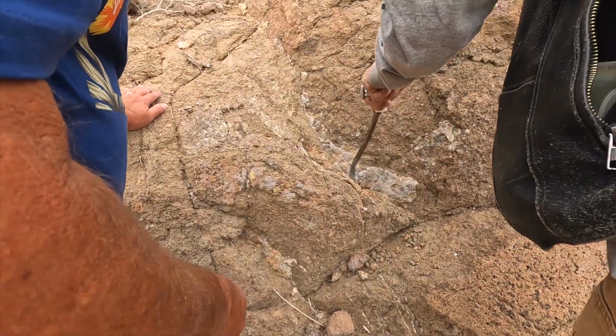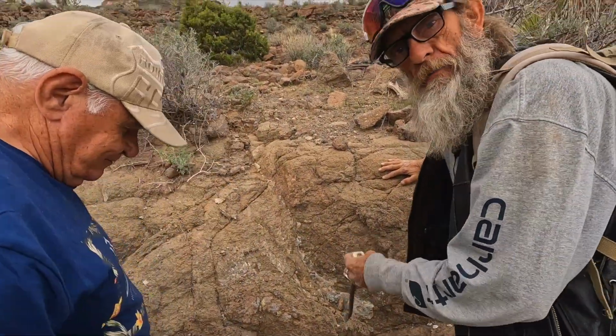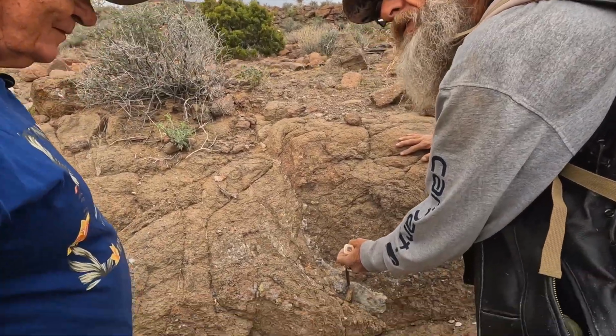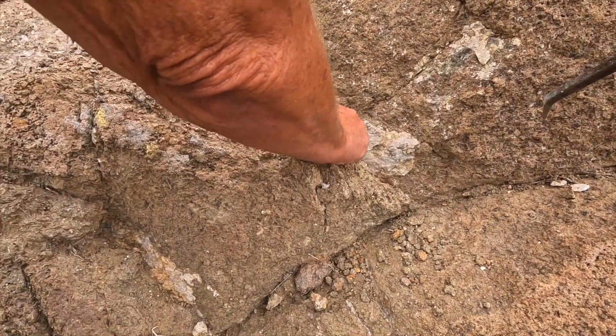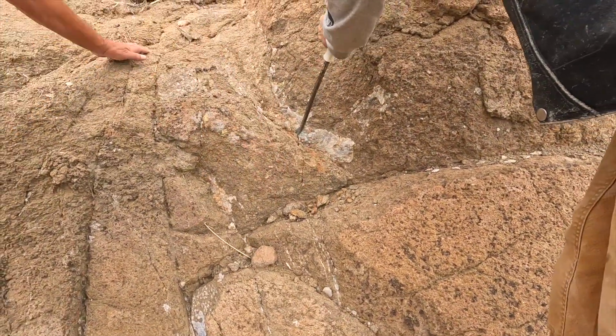The heavy minerals, the stuff that makes your fire, makes the browns, the blues, the greens, that's heavier than the chalcedony, which is clear. Heavier minerals sink to the bottom. They will literally separate. See, that just looks like it. I don't know why. Probably because I don't understand yet.